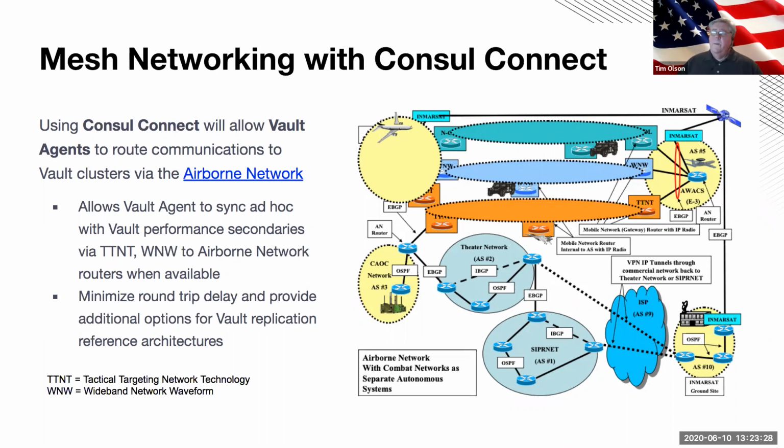This really gives that very flexible ad hoc ability to say, I'm going to have a dynamic network that I can deploy across a tactical environment, which may or may not be available when I need it, depending on mission requirements and where I am. So it really gives you that capability now to leverage Consul and that ability to have that service-to-service connectivity.